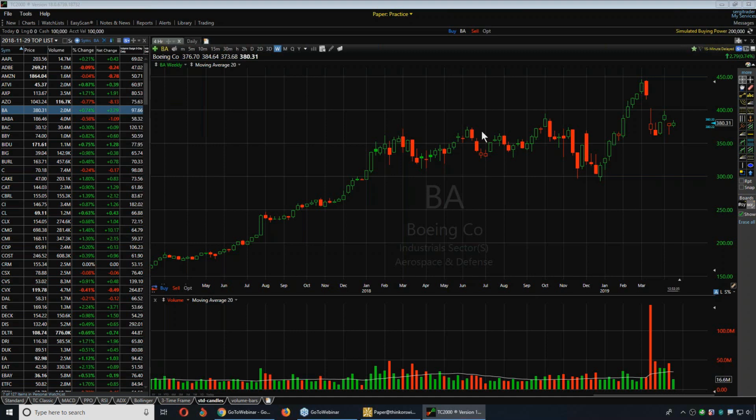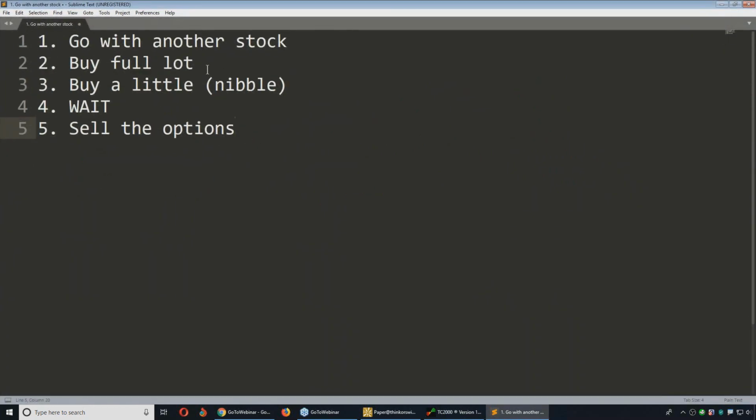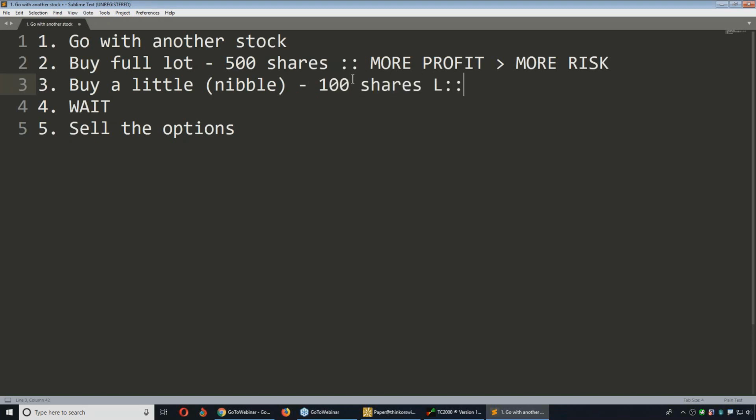So when you've already decided what stock you're going with, there are always advantages and disadvantages to these situations. If you buy a full lot, meaning your full position, let's say you normally trade 500 shares, what's the trade-off? Well, you get more profit because you've bought your full position, but the downside, of course, is there's more risk. If you nibble a little, which basically means, let's say I only get in 100 shares instead of your 500 shares, you have less profit, but the advantage is you have less risk.